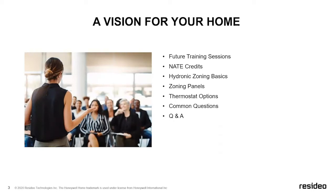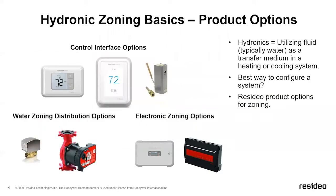As Jamie had mentioned, my name is Chris Parks. I cover the Western United States, specializing in our plumbing and hydronic heating products. So today, we're going to cover the basics of hydronic zoning. I'm going to cover what products fit into different applications, different ways of laying out projects.